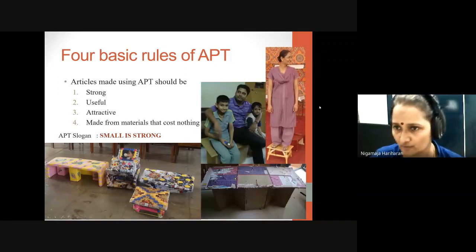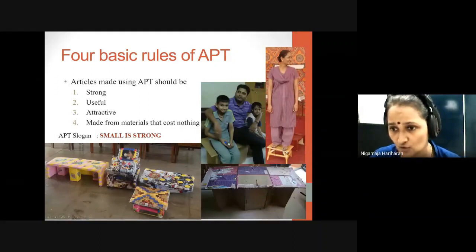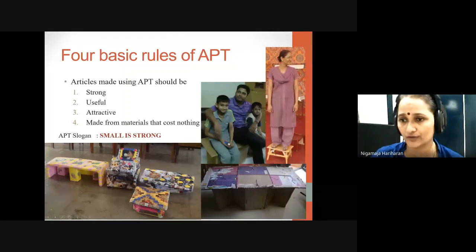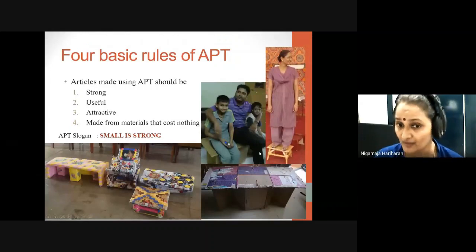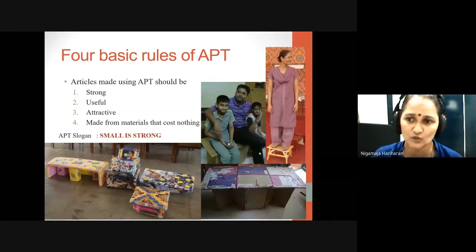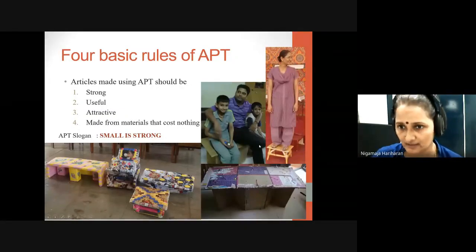If you see, I am standing here on a very tiny stool. There is a slogan in APT, small is strong. We don't make any article bigger than what is required, so that the strength can be maintained, right? Because this is not wood, when they are wet, they are not strong. So the articles need to dry to gain strength. So we make articles which are only of the required size, right?